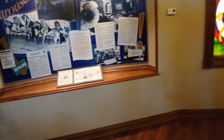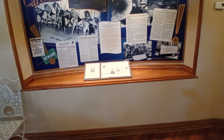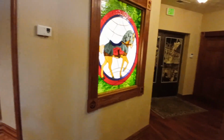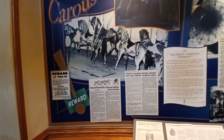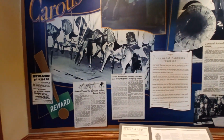Restoration project where you could adopt an animal for $1,000, or miniature replicas for $160. It's just amazing, the museum here, and certainly worth the $1 admission. I said that things were stolen from it. They tried to take the large animals. Fortunately they didn't, and they found them. They brought them back and gave them freedom at the city.